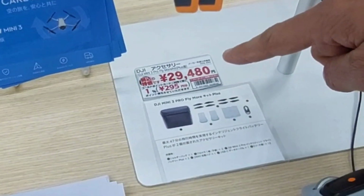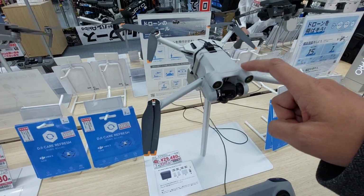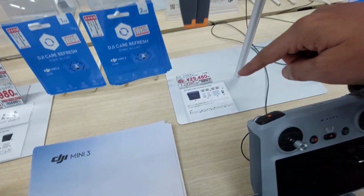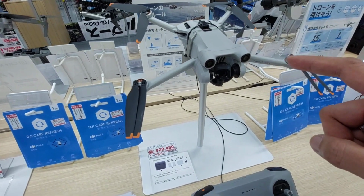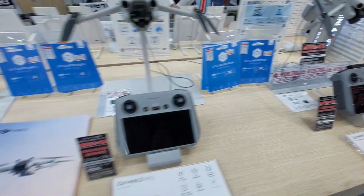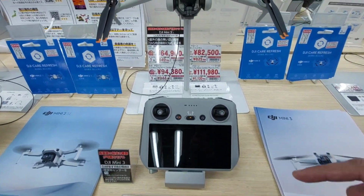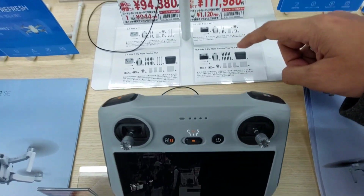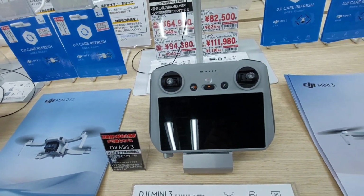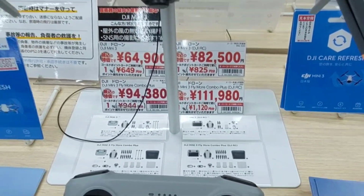I was gonna go for it, but no, that price is only for these without the drone itself. You need to have your own drone to be able to use that, because this is discontinued. They have the new one, the DJI 4 Pro. And so just to give you an idea, the price for the whole thing, DJI 3 Fly More combo with this remote, is this price. It got me chills. I thought I was bringing home a DJI drone.